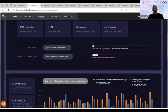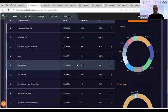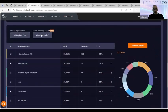Oh, right, okay. So redacted personal data. So you'll see this from time to time. So this is basically people opting out through GDPR, or it might be commercially sensitive as well. Thereby, they won't give the suppliers' details. But that accounts for 3.4% of everything in that timescale. You can also see as well, over the kind of 5-year average, they've increased by 8.7%. And then a list of all of the different suppliers, who they're doing business with. Now, what I could then do is go to all industries.